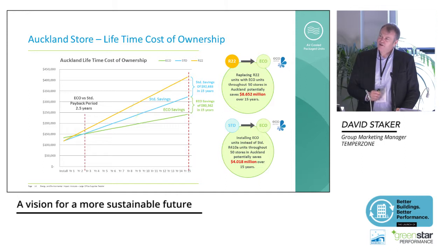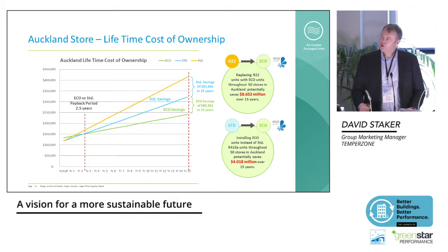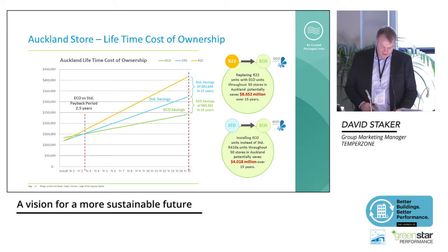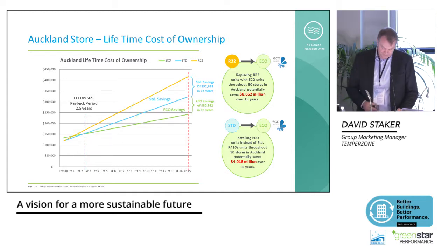And these days, at Temperzone, we find a little bit of Australian-New Zealand rivalry, in that in New Zealand, in our commercial product sales, about 80% of our products are our premium products. Whereas in the Australian marketplace, it's actually only about 40%. I would prefer to win the Bledisloe though. But it's great to see your marketplace actually adopting higher efficiency products.